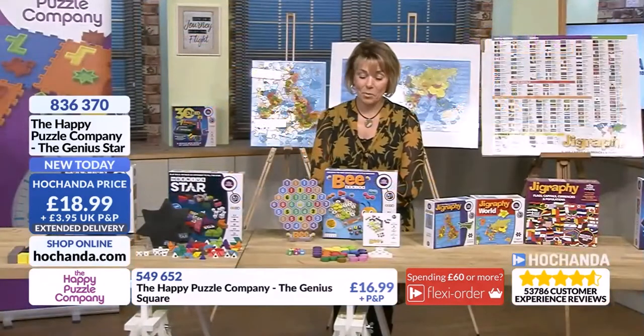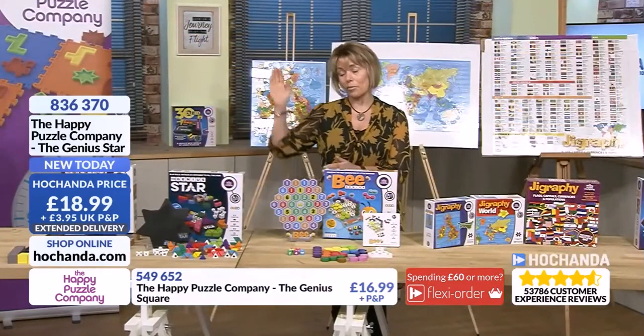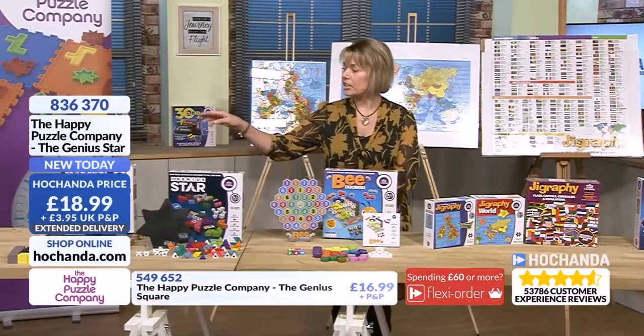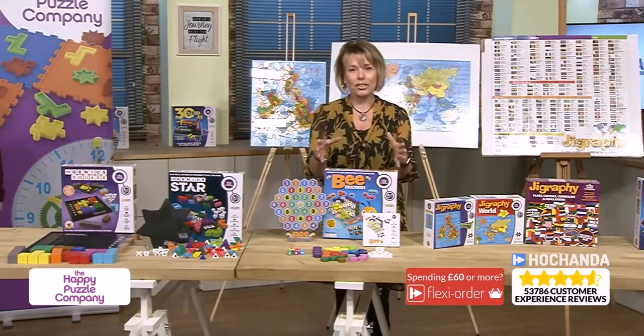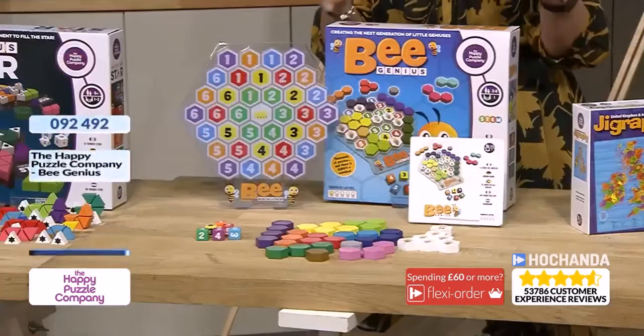You can see why they won awards, can't you? Now, just going back to the square for a second, I've noticed that the age is 6+, the star is 8+, but we have got another version. It looks different, but this is for the little ones. This is for the younger generation, of course.